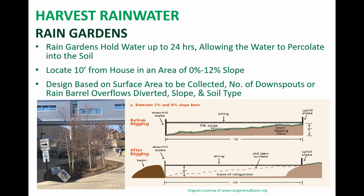Plum Lebanon High School, as part of the renovations, installed a rain garden between the main school and the sports complex to handle runoff, as you can see in the picture on the screen.